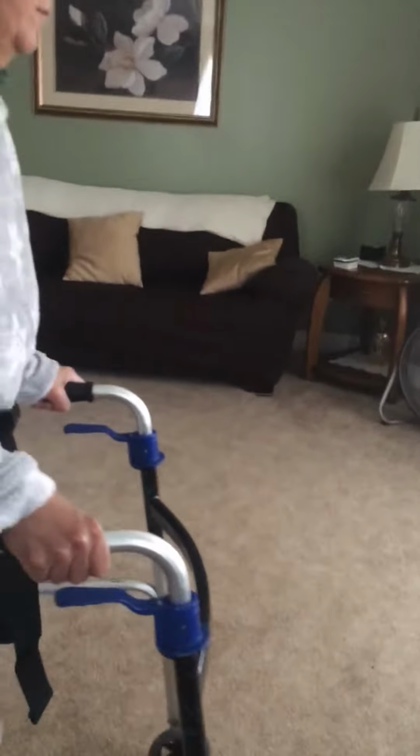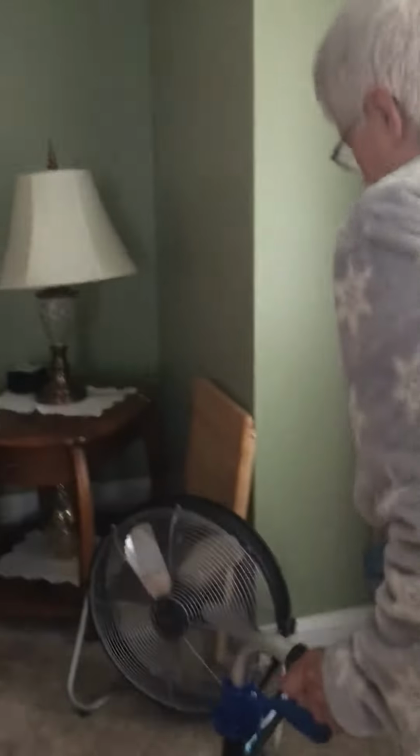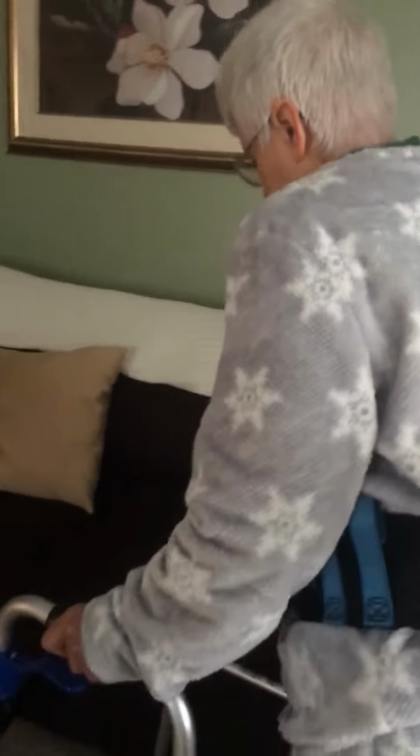There you go. Start turning. Still look at the railing here, then. The railing? No, this here. Oh, the middle? The middle of the window? The window. Okay. And you start turning. Yeah, you don't want to hit the sofa. I hit this.